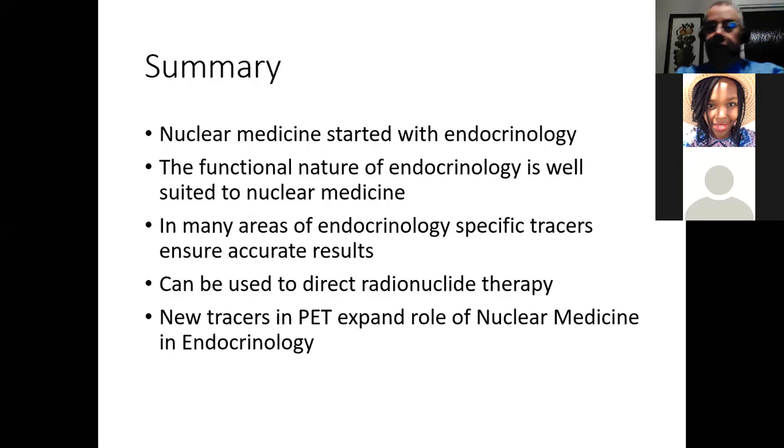So that's our morning's little trip through nuclear medicine and endocrinology, and remembering that's where we started. And because endocrinology is to do with function, it's very well suited to nuclear medicine. So even though people claim they can do fancy stuff with ultrasound and MR, it doesn't tell you how things are functioning. For that, we need nuclear medicine. And because we do have some very specific tracers that can really help us with getting accurate results and can direct treatment, particularly radionuclide treatment in thyroid disease.